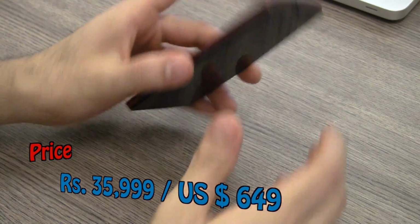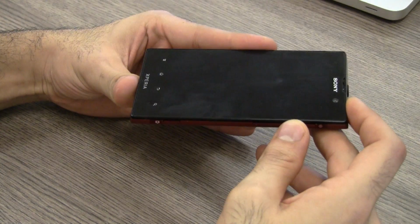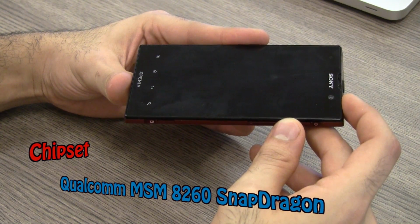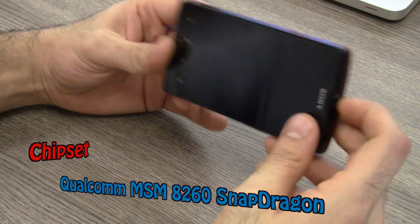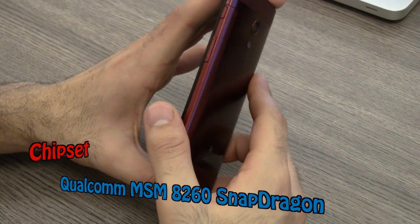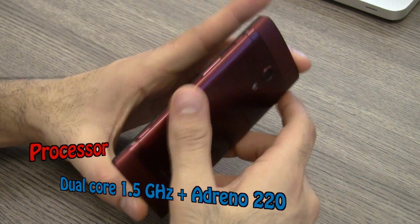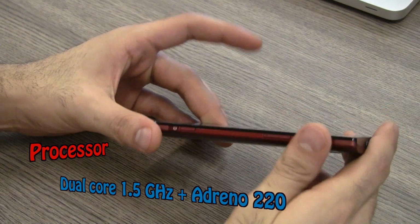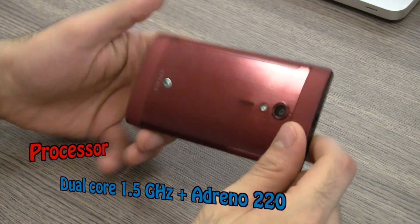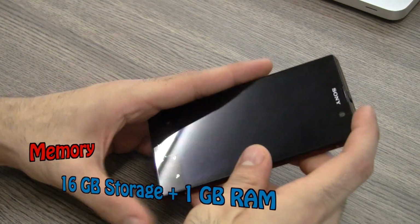Now, talking about hardware in this, still running on Qualcomm hardware. In terms of a chipset, we've got a Qualcomm MSM 8260 Snapdragon chipset with a dual-core 1.5 GHz processor, Adreno 220 GPU, and that's what's inside the device. You also have 16 GB of storage inbuilt and 1 GB of RAM in the device. It's got a couple of good things going on for it.